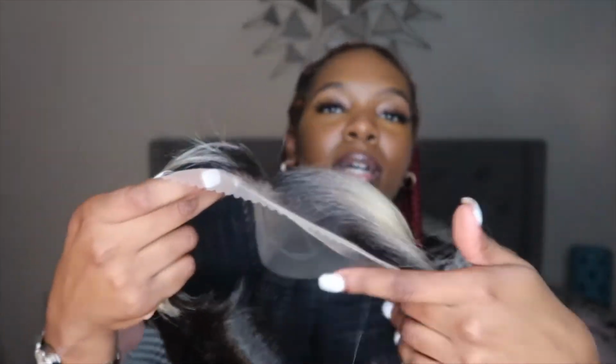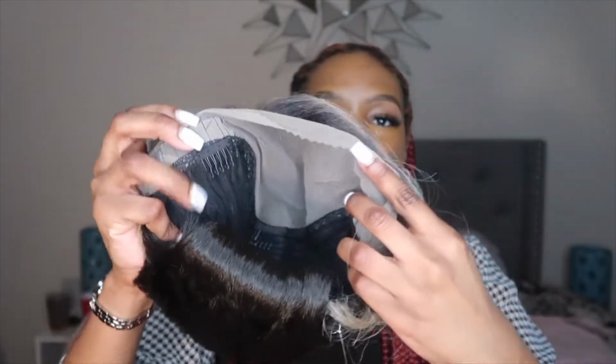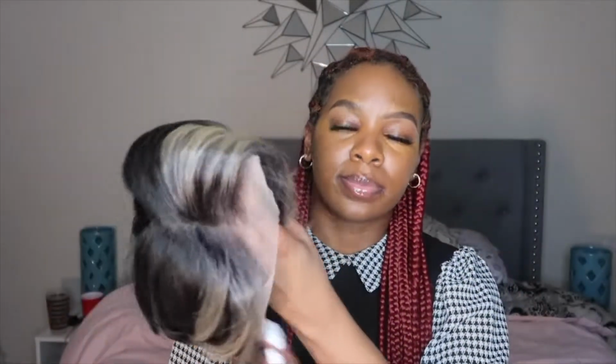Yeah, let's get into this lace. This is what it's looking like. This is what the hairline is giving. I'm gonna put it on so y'all can see. And they were right about the combs. One right here, and one, I think, in the back. Yep, in the back. And yeah.